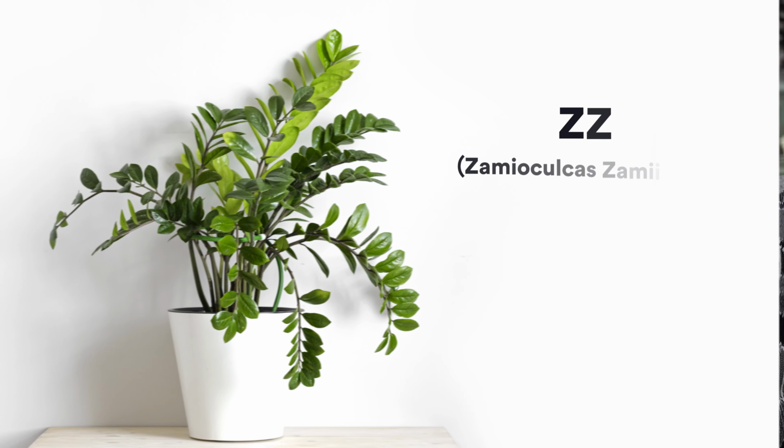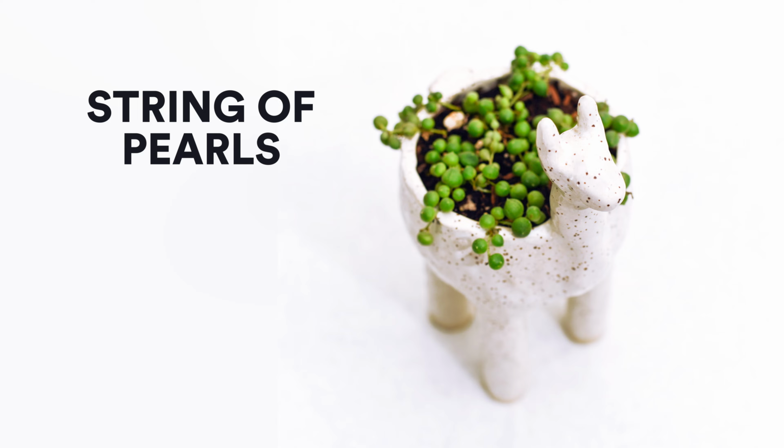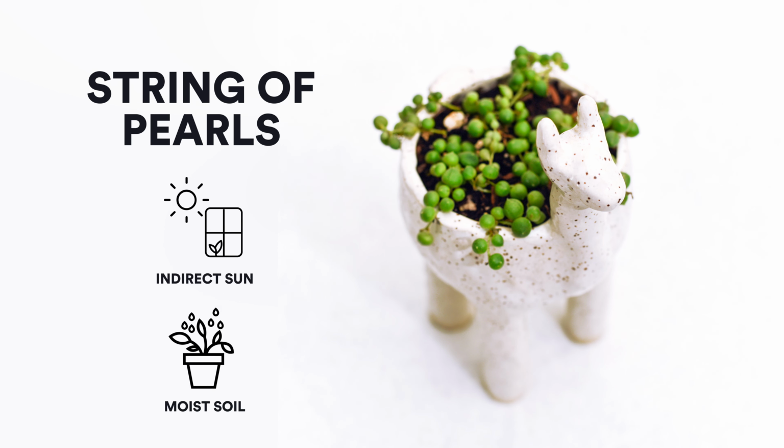Number 8 is ZZ plants. ZZ plants require less water than most plants, so they're perfect for beginners, and they can even tolerate low light. These plants need indirect or low light, and even though they require less water, they still need well-drained soil. Number 9, string of pearls. This trailing plant has beautiful cascading vines, so it's perfect for shelves or for hanging up. This plant needs indirect light and moist soil.